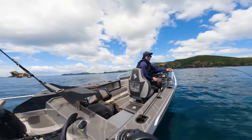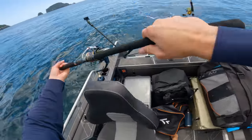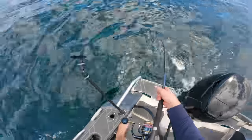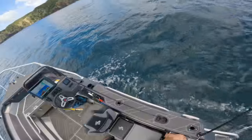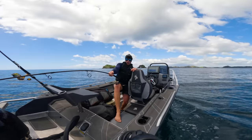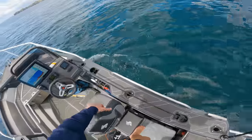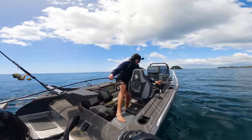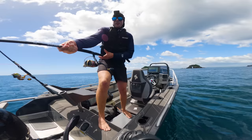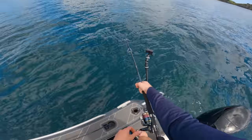I'm gonna slowly start putting us out away from this rock. Slowly trying to drag him away from that rock, guys, into deeper water. I think we're fine now. Whoa. I can see colour way down there. It's that clear. I don't think we've seen his last big power run either.